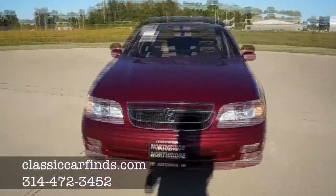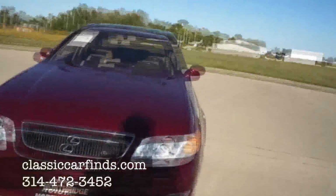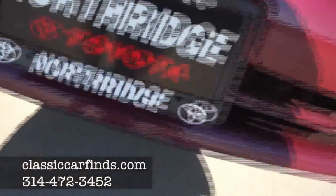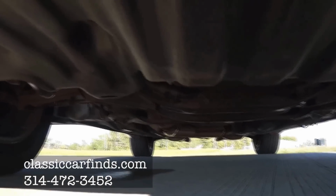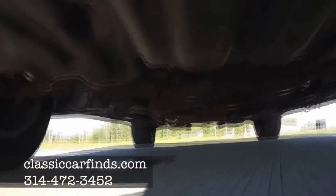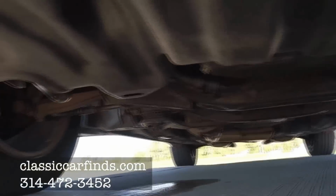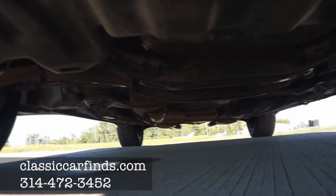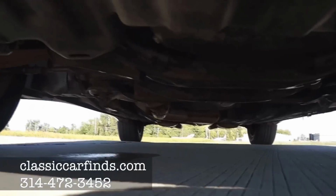Obviously, being a California car, it has never been exposed to inclement weather or snow or anything like that. I'm just going to get down underneath here and give you a quick peek of the underside while the low-level light adjustment on my camera adjusts. See a little bit of liquid over there? That's just some AC condensation because it's still kind of warm here in Missouri. I don't really know how well you can see that right now, but that is what I call a car that has had really no exposure to the elements.